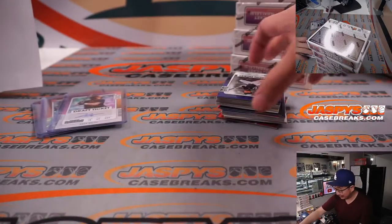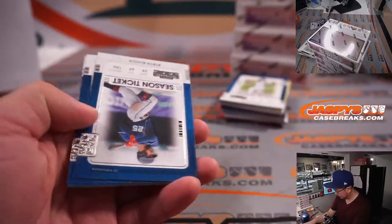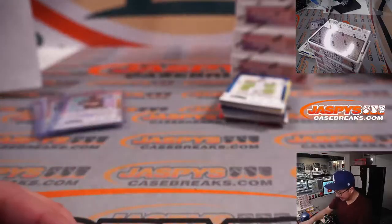Yeah, Trea Turner is still on the team. I think he's got a year or two left on that deal. He may get an extension, too, now that Corey Seager is not there.